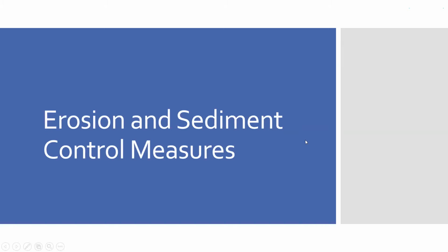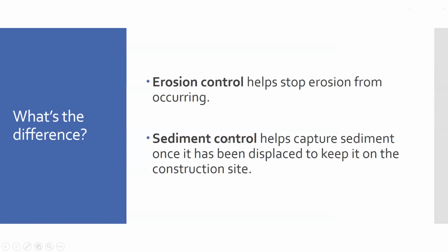Moving on to erosion and sediment control measures, what's the difference? So erosion control helps stop erosion from occurring. So that's the raindrop erosion and sheet erosion that Anita was talking about. And then sediment control captures sediment once it has been displaced to keep it on the construction site. So once you have muddy brown water, the sediment control is going to try to either filter that or settle that out.